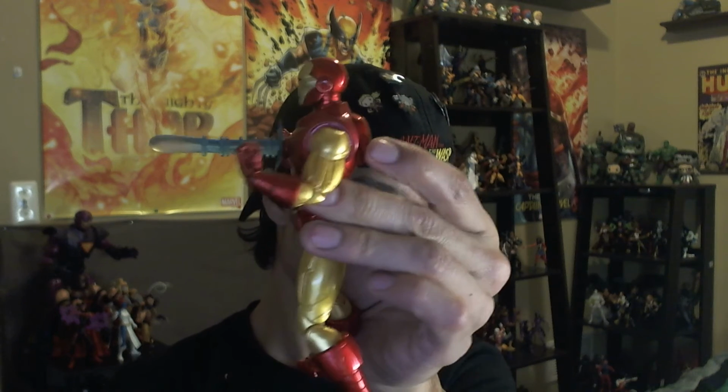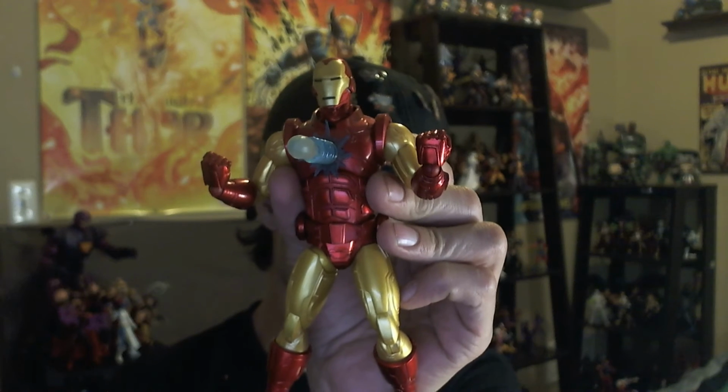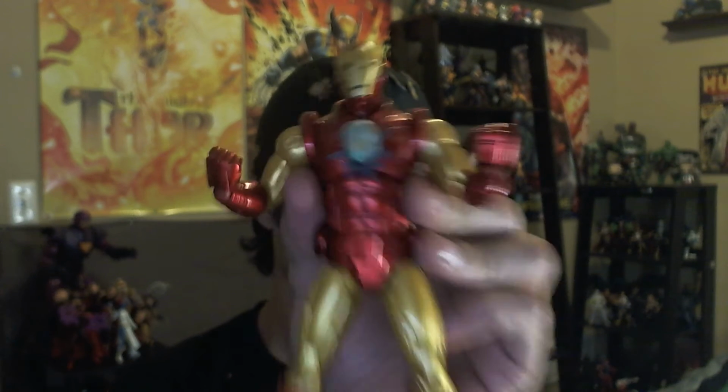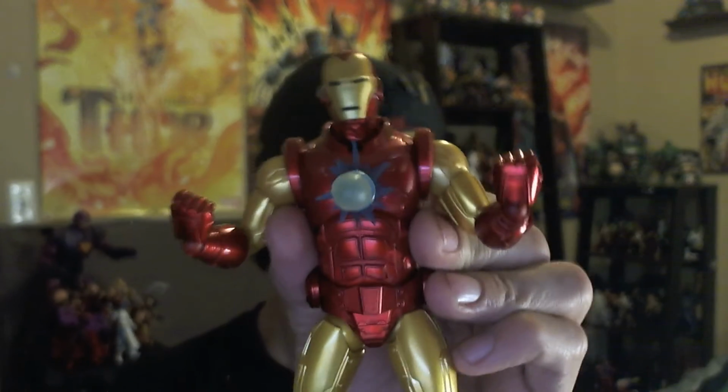I got him unboxed already. I played with him. This figure was too cool not to take apart. Plus, I had to put the batteries in it to get the light up effects to work. So let's take a look at this guy. The first thing we'll note is I've already got the chest unibeam in. That's pretty cool looking. He's an awesome looking figure, and as you'll see, he's got that really cool metallic sheen going on. As you can see, I've got him in unibeam pose already, but we'll break him down piece by piece and show you everything about this guy.